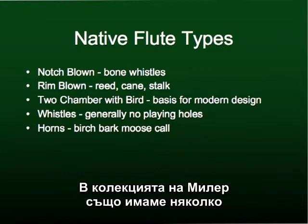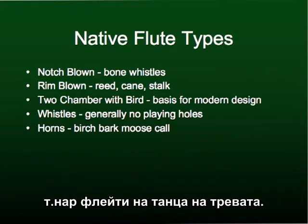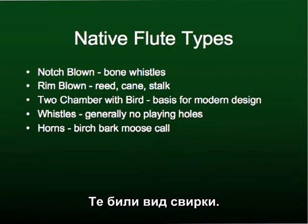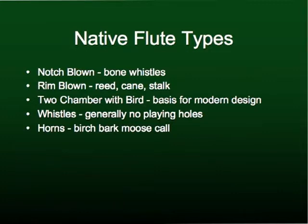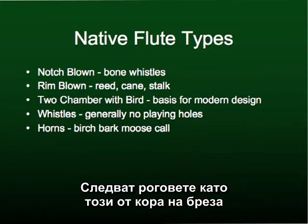The Miller collection also has a number of what we call grass dance flutes, eagle-blown whistles in the archive that were primarily blown during ceremonies versus played in a musical sense. And then we had the horns, like the birch bark moose call.